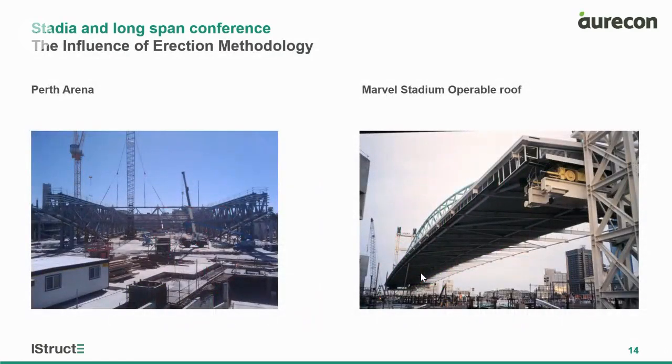So look, I've already mentioned the erection methodology for Perth Arena on the left there, and also for the operable roof for Marvel Stadium. And as I said, for Perth, it meant that the construction of part of the seating pole needed to wait until the roof was actually raised. For Marvel Stadium, for that operable roof, because there was space next to the stadium, we could do it out there, but that space wasn't big enough to fabricate the full roof panel, which is 54 metres wide and 167 metres long. So we had to do it in two halves, which is 167 by 27 metre panels.